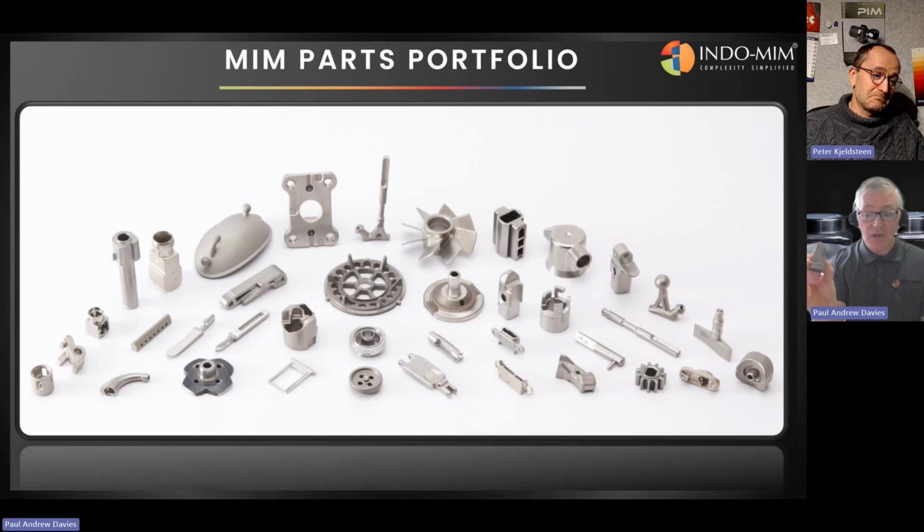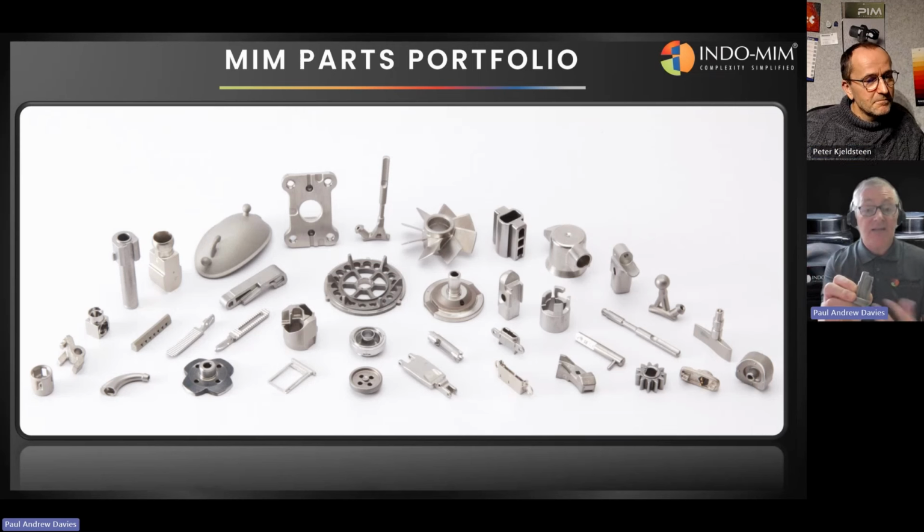So in this case, we use M2 tool steel, because it can reach 65 HRC, which is a high hardness, very good wear resistance. And that's important when you have a fine abrasive feedstock like metal injection molded feedstock.